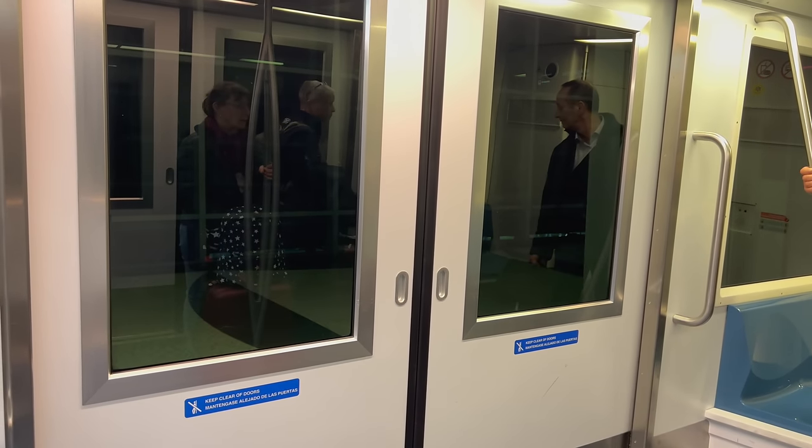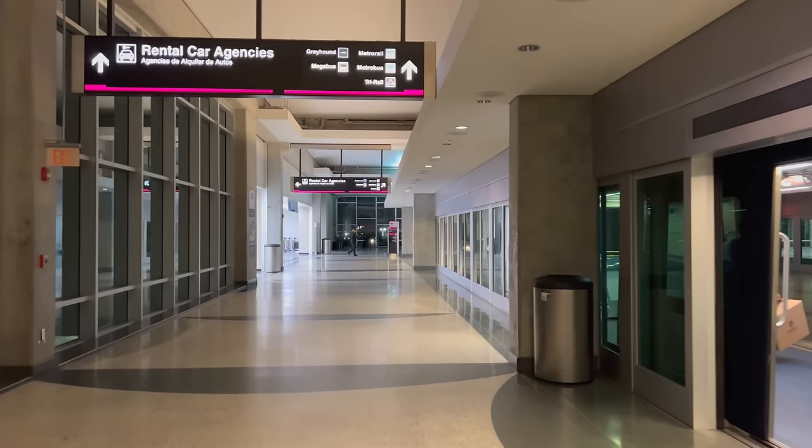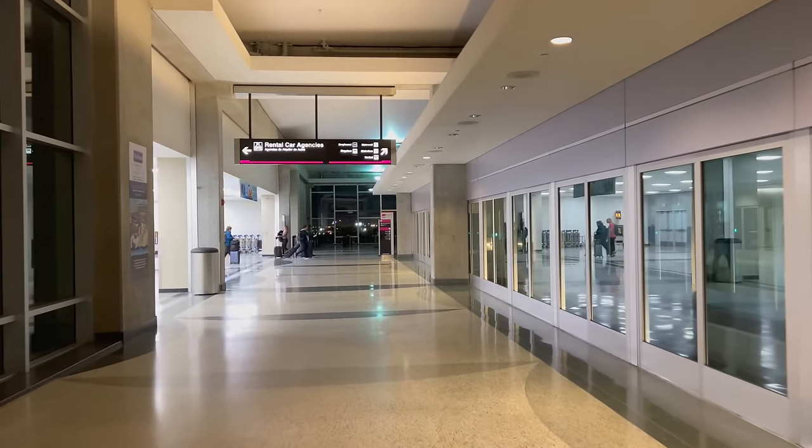Station to catch the Tri-Rail, which is a commuter rail. Metrobus and Tri-Rail, to further stops north. Rental car center is to the left, and the public transit options are to the right here.